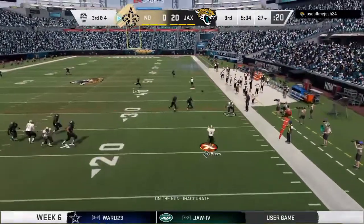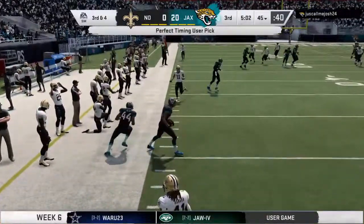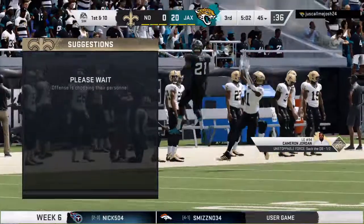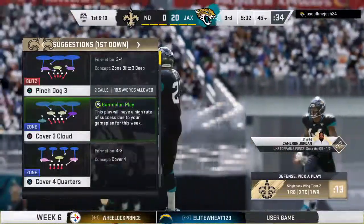Flushed out right. He rifles one that's intercepted. A.J. Boye with a pick. First possession of the third quarter, an interception, so maybe a second-half tone setter. Indeed, and not the tone they wanted to set.